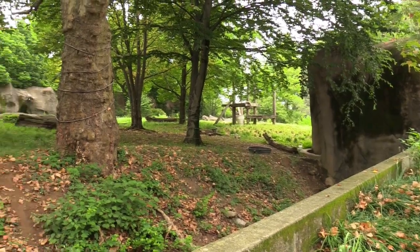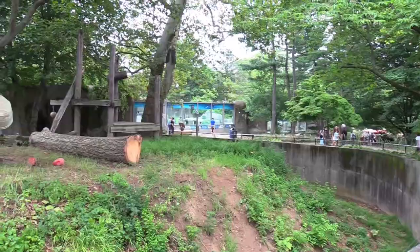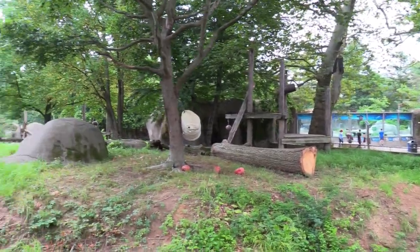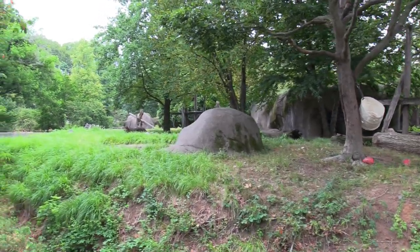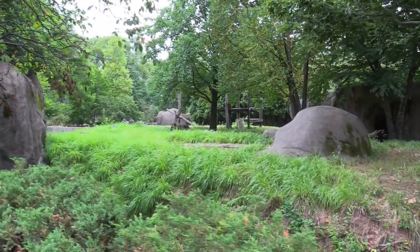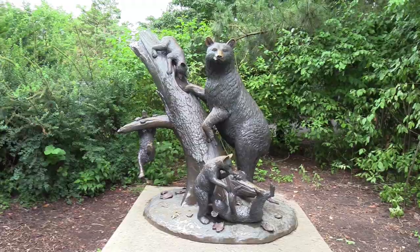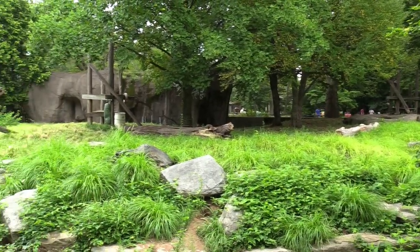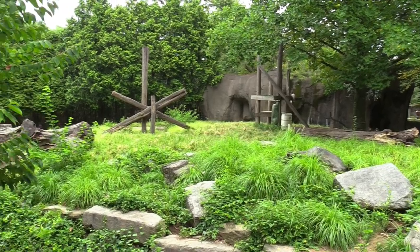The sloth bear has a good sized habitat. So I'm not seeing a sloth bear out just yet, but it's still early. Oh, the penguins, there are penguins over there. And we'll check a little bit later. Oh, this is nice. Got the bears playing. So all the bears have access to go inside. And it's their choice whether or not they want to be out.